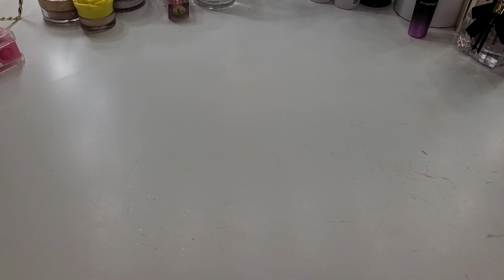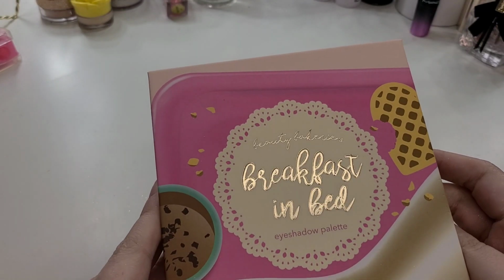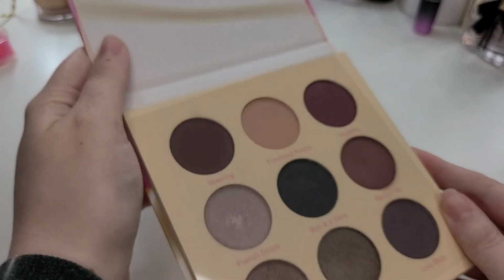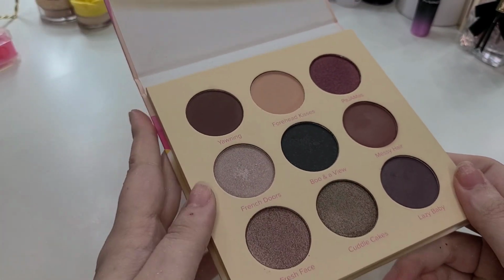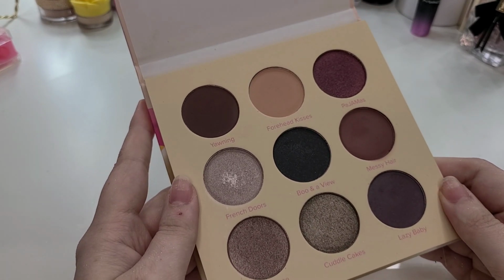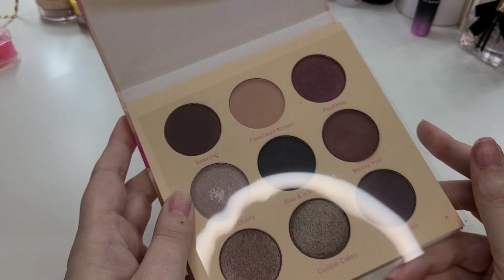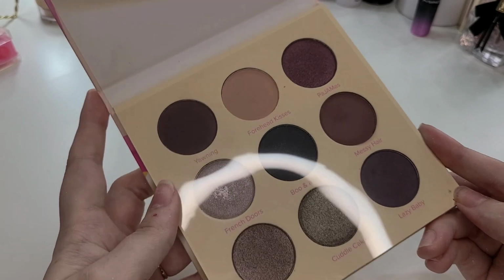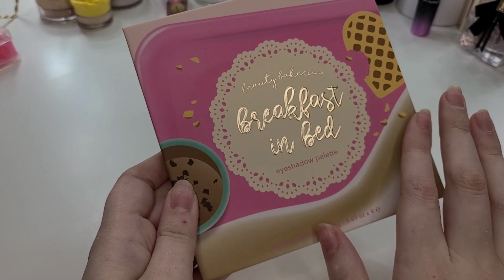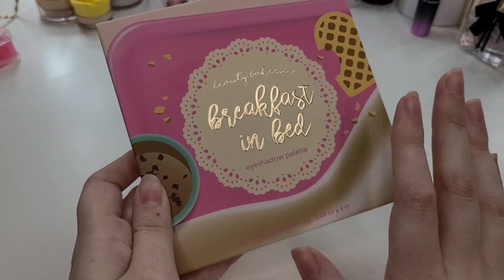Sadly, not all BoxyCharm palettes are winners. This one I got, I think, in a BoxyCharm. Could have been an Ipsy. They all kind of run together. This is the Beauty Bakery Breakfast in Bed palette. It has such a cute outside, and then when you open it up, this is the color scheme. Something's weird about that to me. It has a cute pop of color in the packaging, and then the color scheme on the inside is just kind of grungy, which is cute, but not what I expected. I just don't love the formula. I didn't like how it performed on my eyes. Not my favorite. Cute concept, just execution, not my fave. So I'm gonna declutter this one.